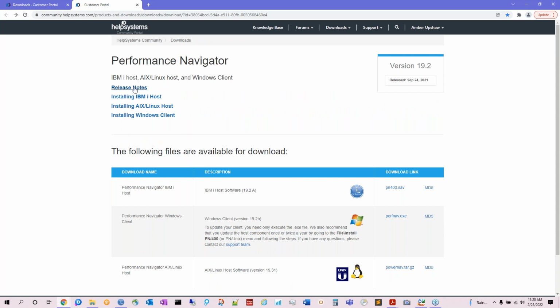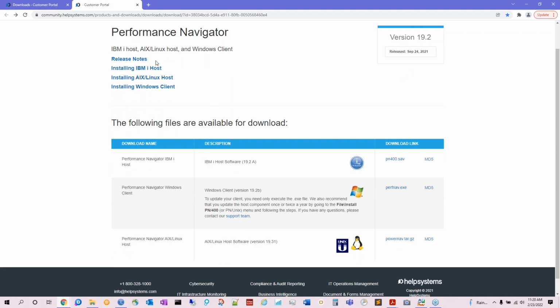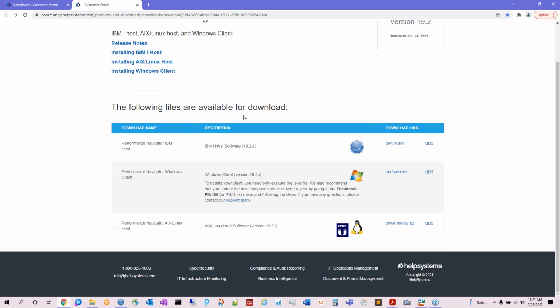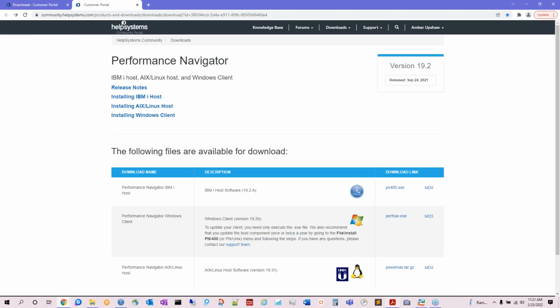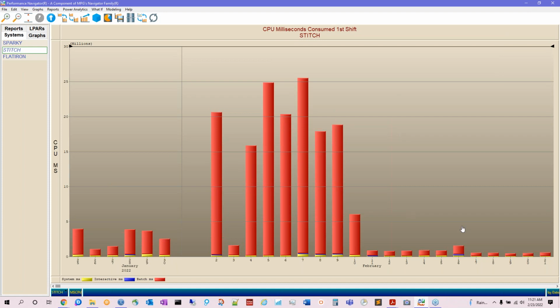And like Tom just mentioned, we have release notes. We have instructions on installing the host code for IBM i and Linux. We also have instructions on installing the GUI as well. And here you have at the bottom, the host code, the GUI download, and the host code for AIX and Linux. What I'm gonna do now is give you a little walkthrough on installing our host code.